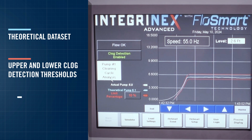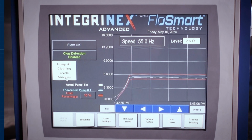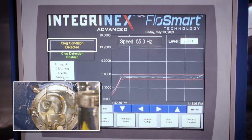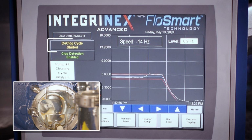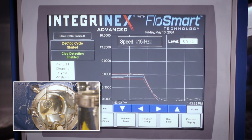The white line is a real-time measurement while the pump is running. If the white line trends outside of the red lines for a user-adjustable period of time, FloSmart will indicate a cleaning operation is required at the end of the pump cycle. At this time, a cleaning operation is initiated, running the pump in reverse rotation at 25% of the operating speed.